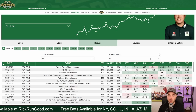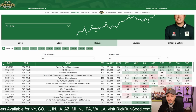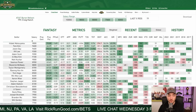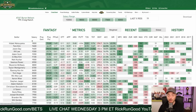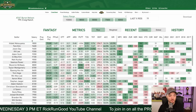The ball striking numbers are kind of hit or miss, but he's capable of losing one, gaining four, losing one, gaining five. It's not necessarily a bad sign. I still think he is one of the more volatile golfers in this field, even at a golf course that he has destroyed twice. I would not be surprised to see a large range of outcomes for him, but certainly possessing the upside that you're looking for this week, he will not come at an ownership discount.